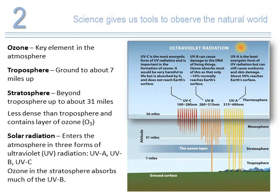And UVA is the least energetic form, and you can see that about 50% of that reaches the Earth's surface, but it's not as damaging. It's essentially less energetic, and so it actually doesn't cause as much damage. Okay.